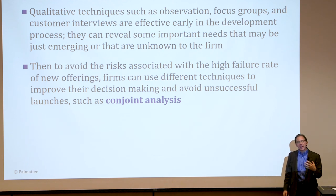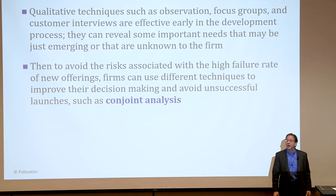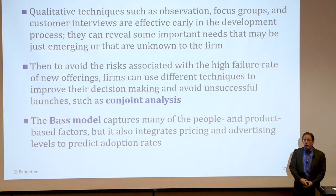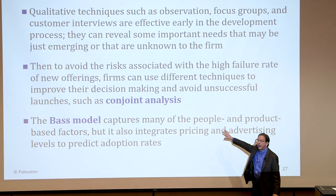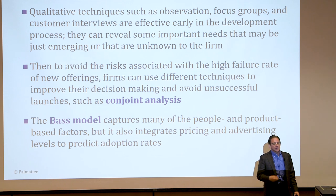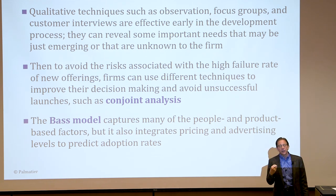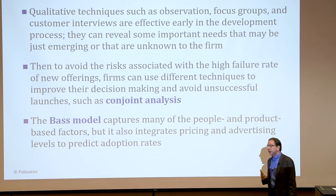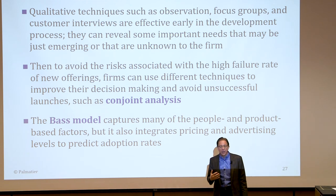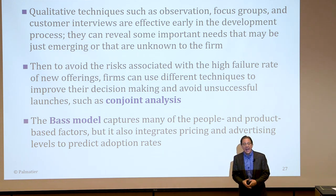If you launched it, and the product was good, but not the best, the Me Too guy is probably going to figure that out, and they're going to have a better product than you. Then the third is something we haven't spoken of yet, but it's in the book in more detail, a BAS model. All a BAS model does is allow you to calculate how fast a product will diffuse. So it actually converts those five factors, Roger's five factors, as well as some of the people and psychology factors, and it allows you to build a mathematical model to predict how fast a product will diffuse.